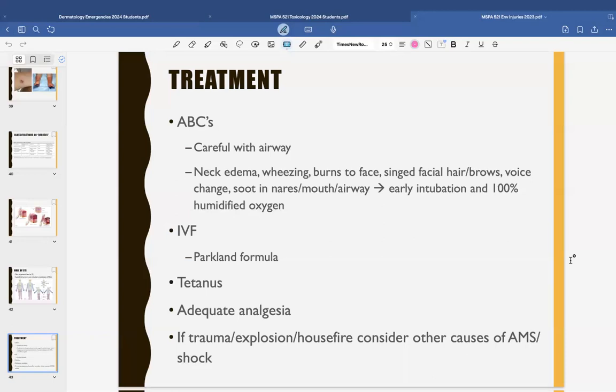if there's more than 10% TBSA, then you might need fluids, and for every burn, you need to check tetanus. Every burn, make sure your heat control is good. If there was a trauma or explosion or house fire, consider other causes. If it's a house fire, worry about carbon monoxide. Explosion, worry about the TMs, worry about internal concussion.